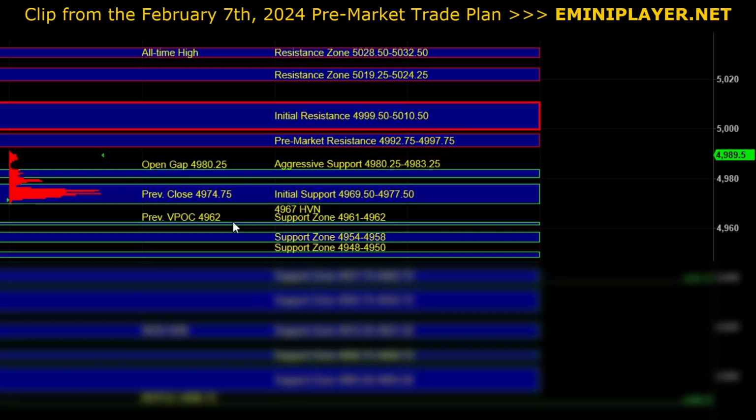As long as buyers are holding ES above initial support and especially above the aggressive support zone, we will assume that the market is in a bullish phase, the buy side is dominant, and that bullish time frame alignment is in effect. And from there, if we can get a successful breakout above initial resistance, that is when full time frame alignment will kick in and the market can end up testing the all-time high area.